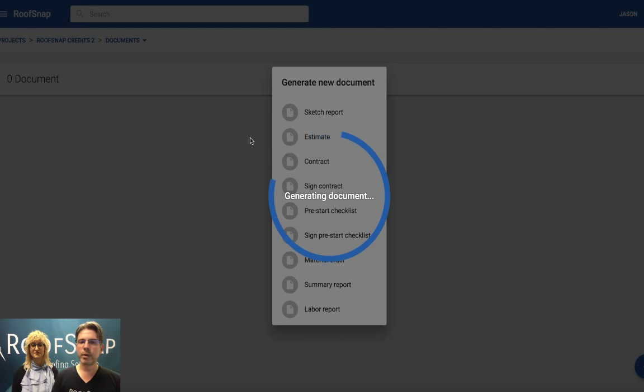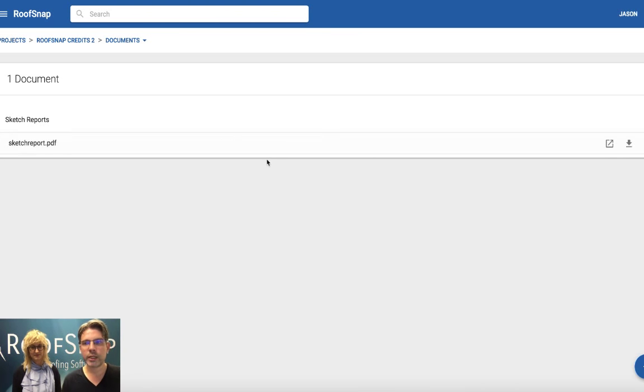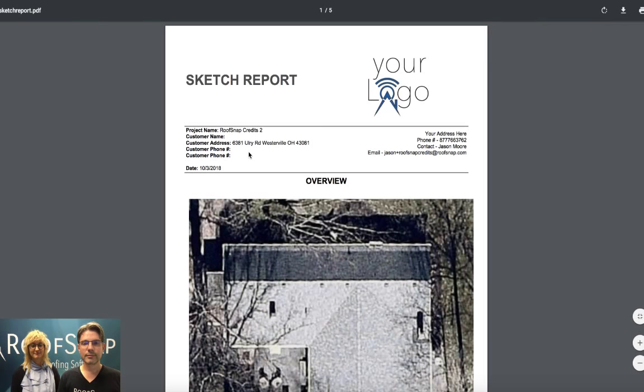This is that measurement PDF that I'm sure most of you on this webinar today have ordered from a number of different companies that provide roofing measurements. And so you can generate your own sketch report here within RoofSnap from the drawing that you do yourself while on site. Or the night before. And it looks like this.